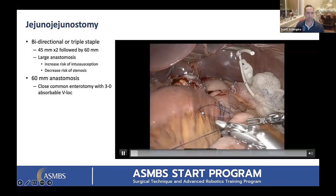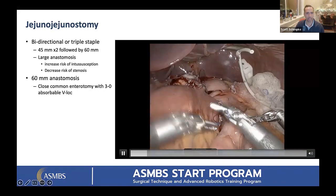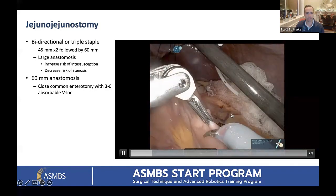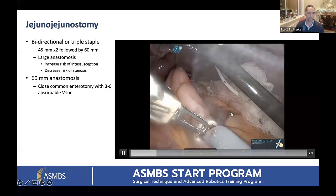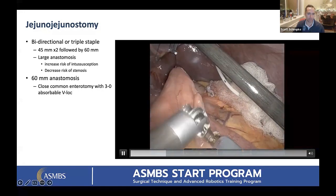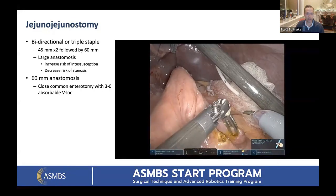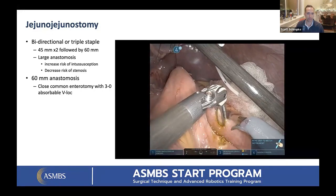This is my utility stitch. You can see the GJ anastomosis in the background. The bowel's already been divided, and we're using that utility stitch, which is already on the biliopancreatic limb. Here you can see arm four holding it up, and it holds up both the Roux limb and the biliopancreatic limb so that we can do our first fire of the bidirectional technique.